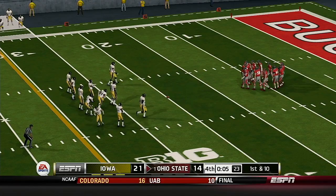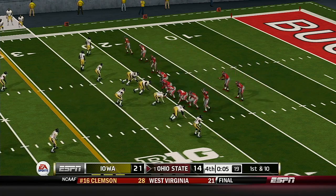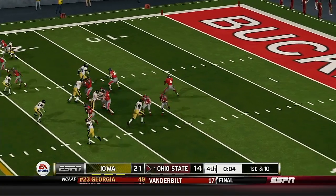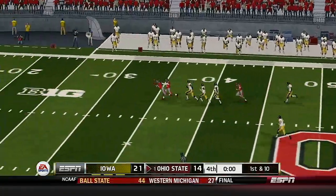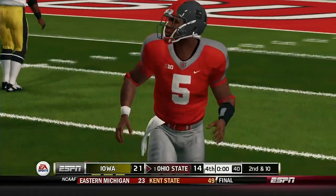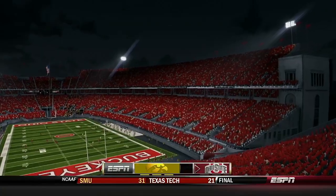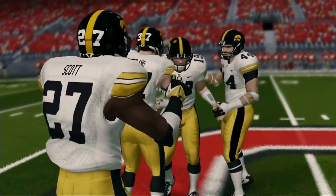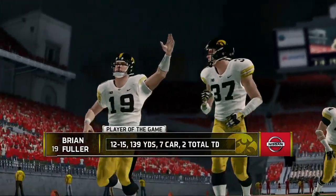Both teams realize that when the ball is snapped, we're one play away from a very different ball game. Well, you never know what can happen in college football, so I wouldn't be surprised by anything here. Either way, it should be exciting. He wants it all. Can't connect. And the ball game's over, and our final score in this one, 21-14, Hawkeye.